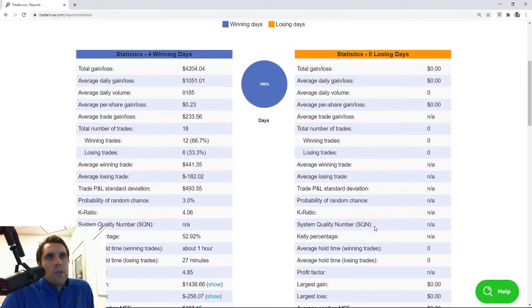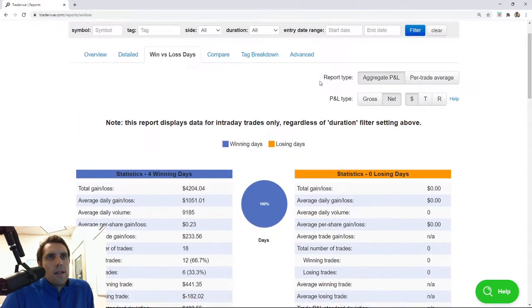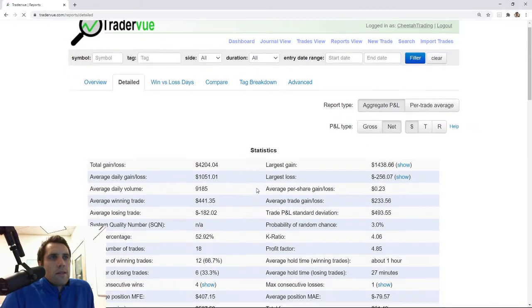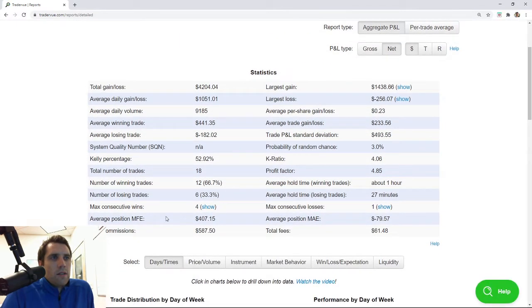And no losing days yet. So I'm really happy with that. Let's see if there's any other good info here. I had 4 consecutive wins and only 1 consecutive loss, which is really cool.